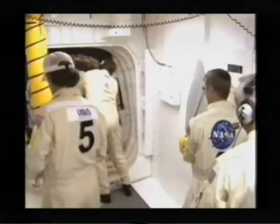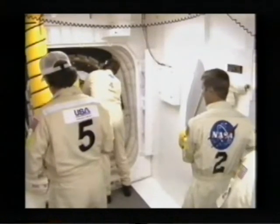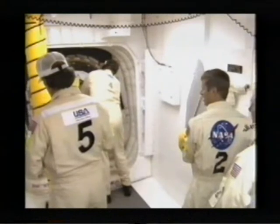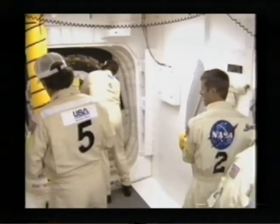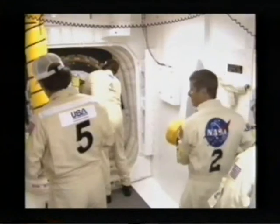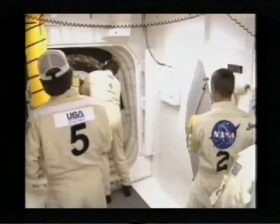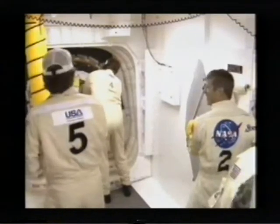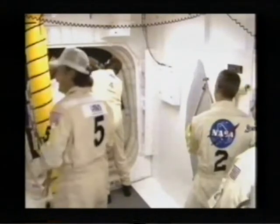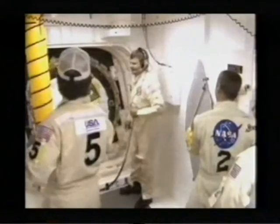Copy. And we're completing the switching of the Mila tracking station antennas from their low power to higher power modes at this point in the count.